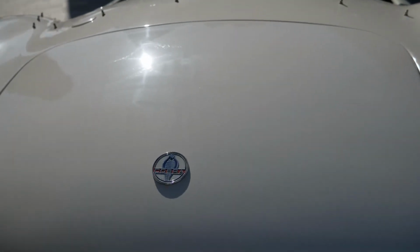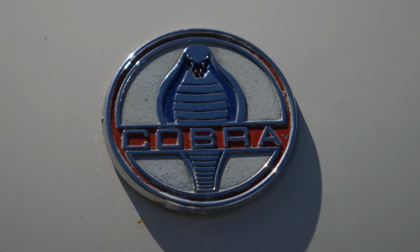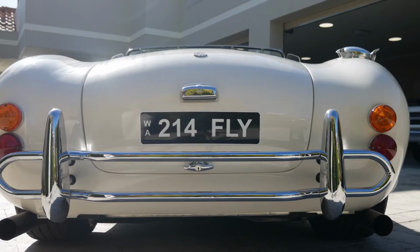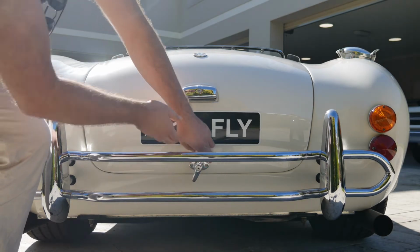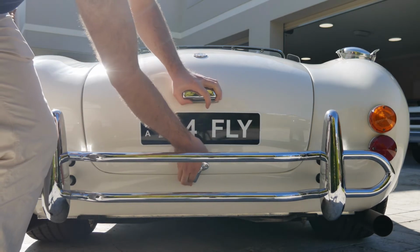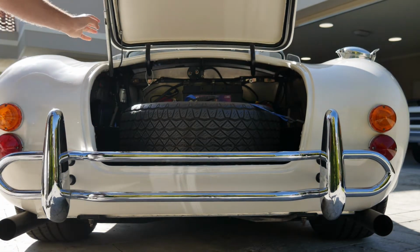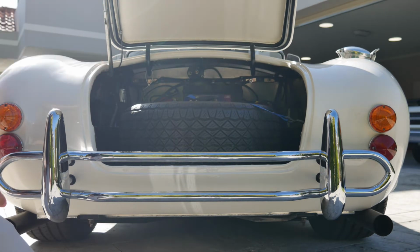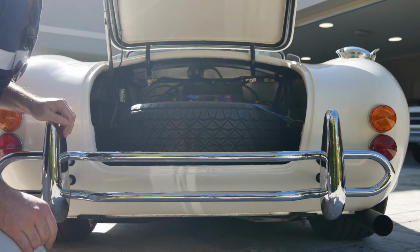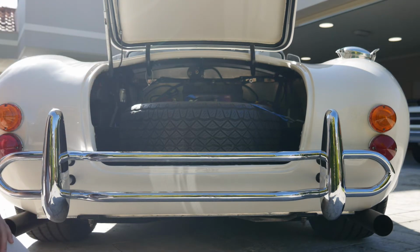We've got a matching Cobra badge on the back. Come on, focus. There we go. The car does have a boot of sorts. It's got a little latch in there to prevent it from going back. Tire, battery, and a tie-down strap. And that's about it.